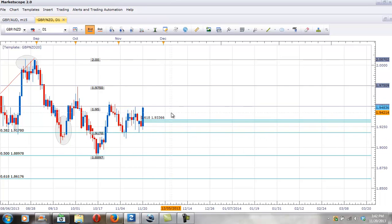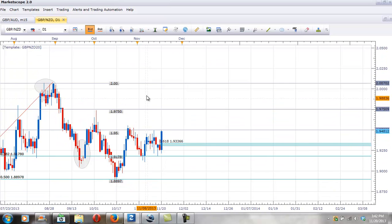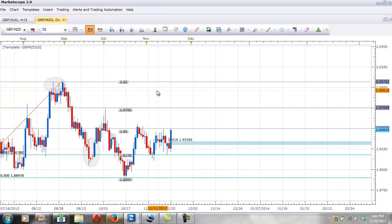It could be a triangle. We can see that it's covered the entire range. What we could watch is if we get some kind of significant reversal on a 1 or 2 hour basis, it could be a good opportunity to jump in and just ride it back down to the bottom. But we'll have to watch and see how the currencies play out.